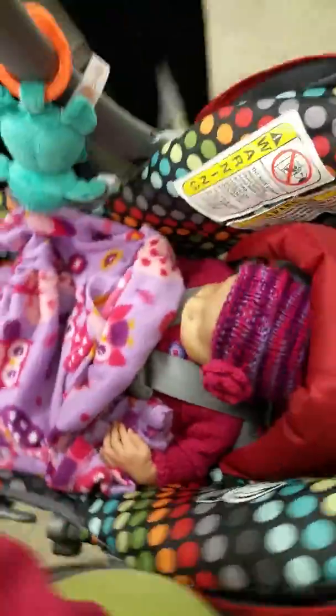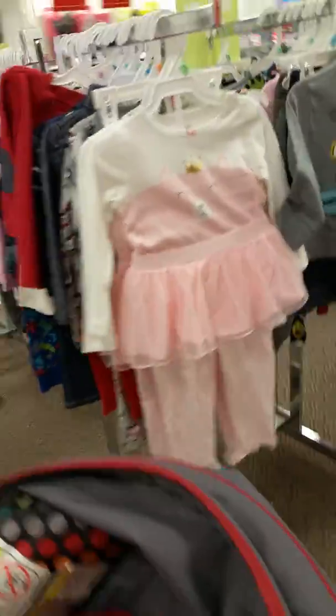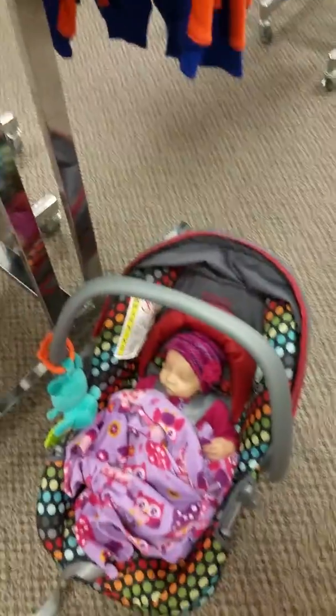Not sure how safe the shopping carts are in here, so I'm going to carry her through the store instead. She's not too heavy, luckily. Love this store. Heavy after a while, right?